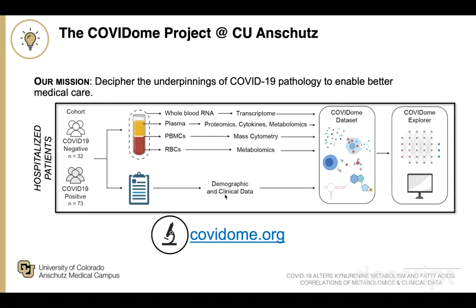And so in this effort, there were 105 patients enrolled, 32 COVID negative, 73 COVID positive. They're all hospitalized patients, but importantly, none of them are in the ICU. And so they are, of course, sick enough to be hospitalized, but they are not critically ill that they are in the ICU. And so blood samples were taken.